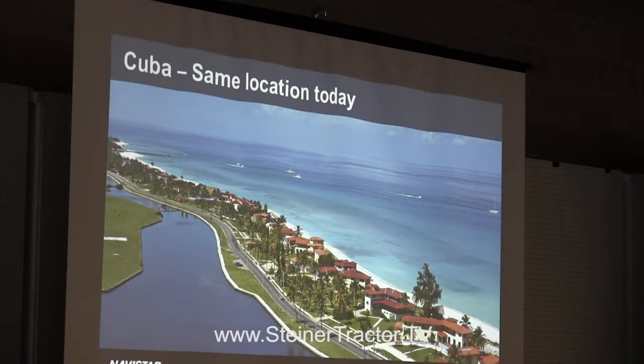Obviously Castro threw us out in '59. Our legal department's working with the State Department today. We're trying to get our money back. And even if we only get 10 cents on the dollar, we'll get a lot of money out of Cuba, we hope.